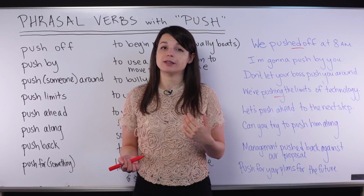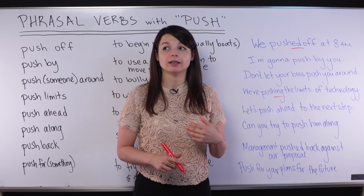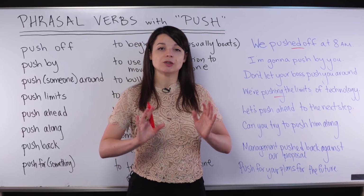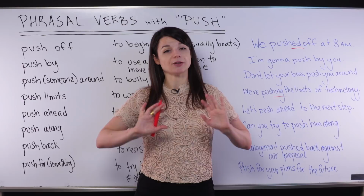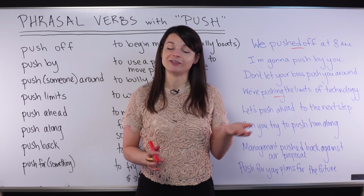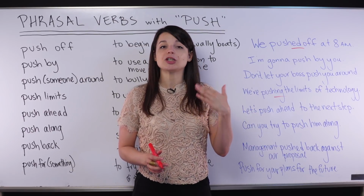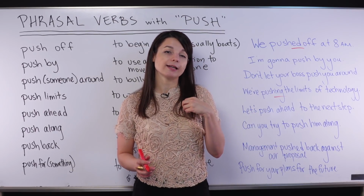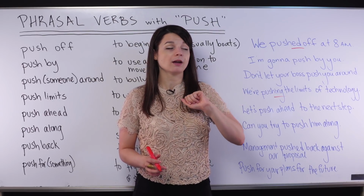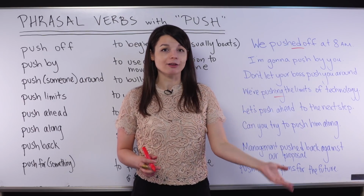You could also use this in talking to other people, in trying to convince other people, like trying to push your boss for a raise, for example. So it means you're trying to convince your boss or persuade your boss to give you a raise. A raise is increased salary, increased money at your job. So pushing for something is like you're trying to make efforts in order to achieve something or to get something or to convince someone of something. So to push for a thing.